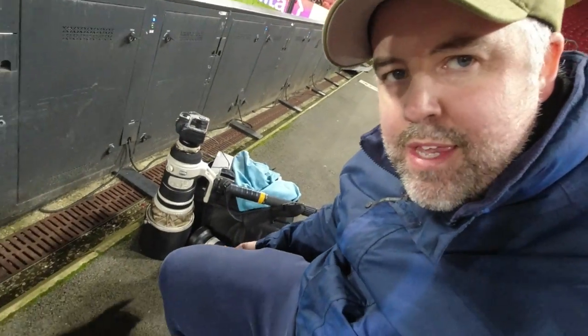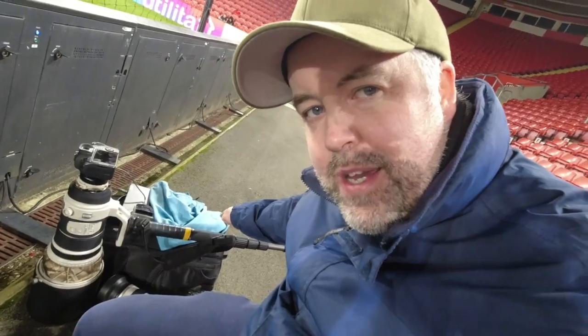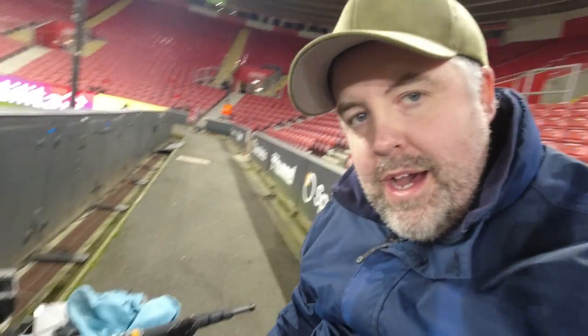Okay, so warm-ups are done. Let me show you my pitch side setup right here. Next to me, I've set up my bag with my laptop out on top of it. I've got my R6 now with my 400mm, which is going to sit on the monopod right between my legs. Next to me, I've got my 1DX with my 70-200, and just on the other side of me, I've got my bag with my other bits in case I need stuff. But that's pretty much what I'm going with.